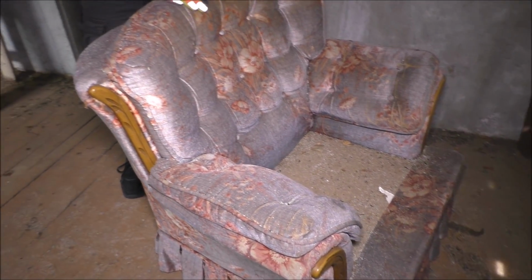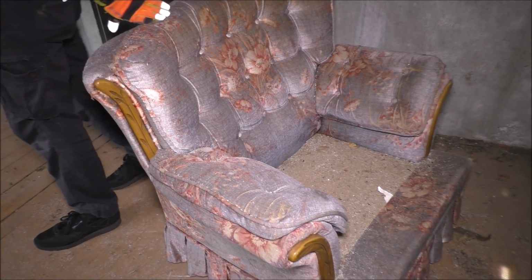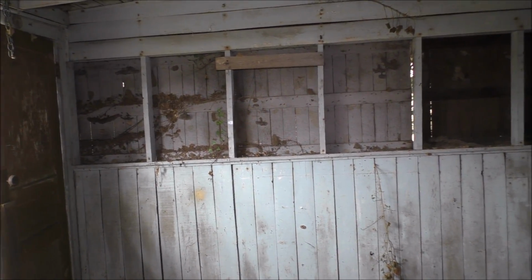This reminds me of a chair my grandma had once growing up. Really? Yeah. I wish she had kept all our old furniture, but she got rid of that and got new furniture. Sometimes old furniture is just better. Old grandma furniture.